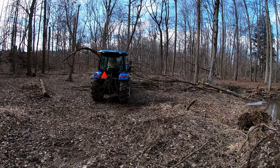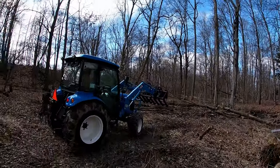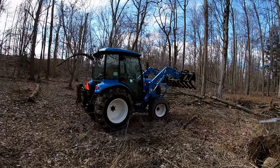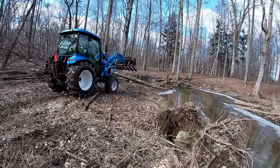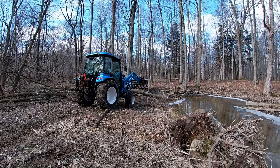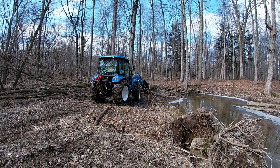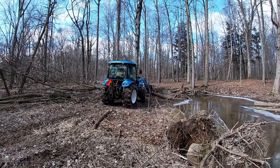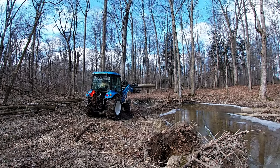And that's where she rests. I wonder if we could try to take this slope now a little bit with the grapple bucket. I don't know what he's gonna do next. He's probably gonna move that one log out of his way. Yep. Missed it. Well, he got one. Yeah, one's good enough.